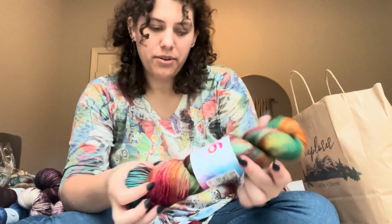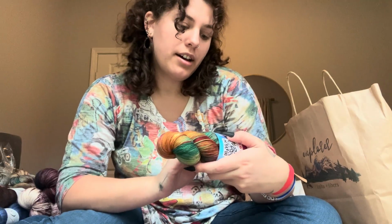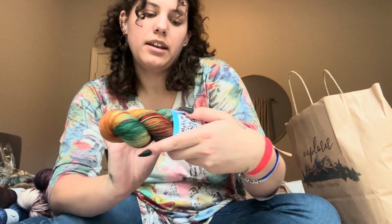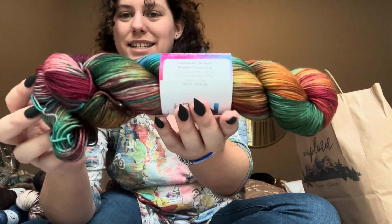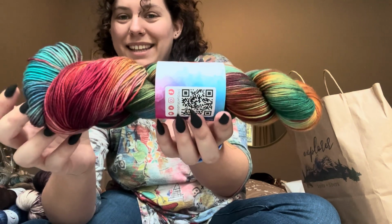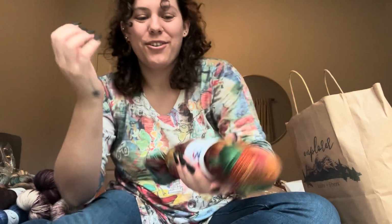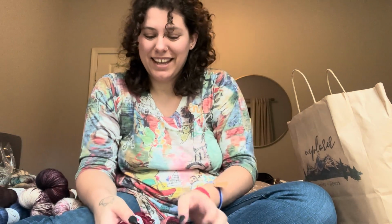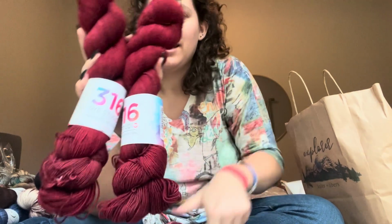316 Dye Studio, and I bought 3 skeins here, 2 of which are the same color. This one is called Fantastic Beasts, and this is on the House Fingering base, which is 100% superwash merino. Look at those colors. It's so vibrant. I can't wait to do something with this. And then I bought, this is the Cranberry on the same base to go with it.